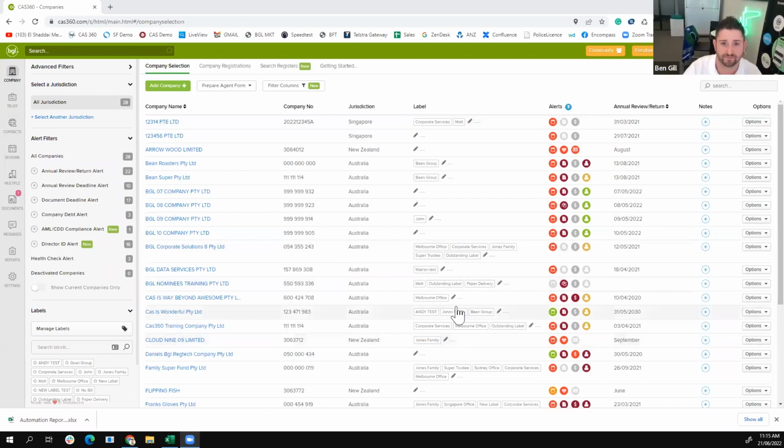Yes. Okay, so CAS 360 has been around since 2017, and it's had magnificent uptake, lots of people moving to it. One of the things we've really been able to do is simplify the whole corporate compliance process. And we know that when it comes to corporate compliance, we do it really, really well. One of the things BGL has always been really good at is partnering with providers within the industry to give our clients choice in who they want to engage with, and then they can use those choices to provide holistic solutions to their clients.